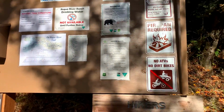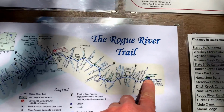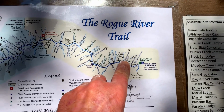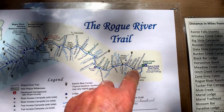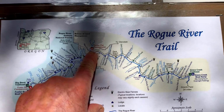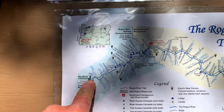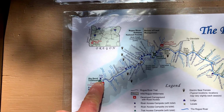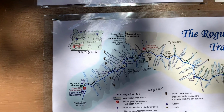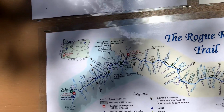Okay, I made it to the trailhead. So the Rogue River Trail. I am right here at the Grave Creek Trailhead, and I'm hiking up to Whiskey Cabin, just a short hike. But this trail is a National Scenic Trail, I guess. Goes all the way over to Illahe, 40 some odd miles. Sounds like a bucket list item. All right, I will see you when I get to the cabin.